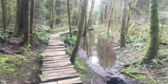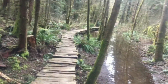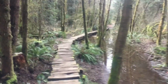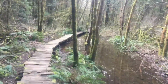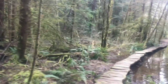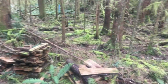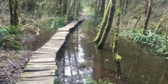Look at this, isn't this cool? Get up here, honey. Come on, get up here. Good girl. I think this is pretty interesting. Oh, there's a birdie. Hello, birdie. I got some piles of wood over here for replacement pieces, I guess. It's all cedar, so it'll last a while.